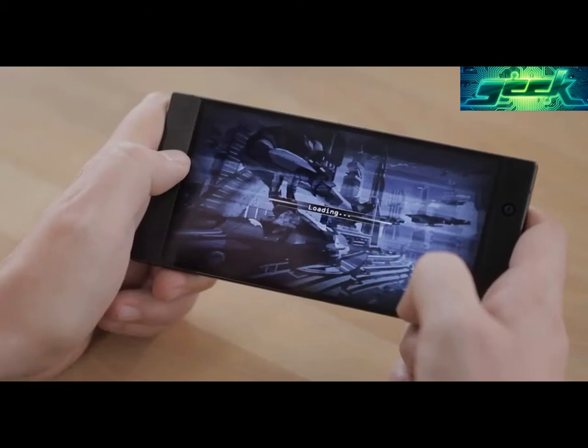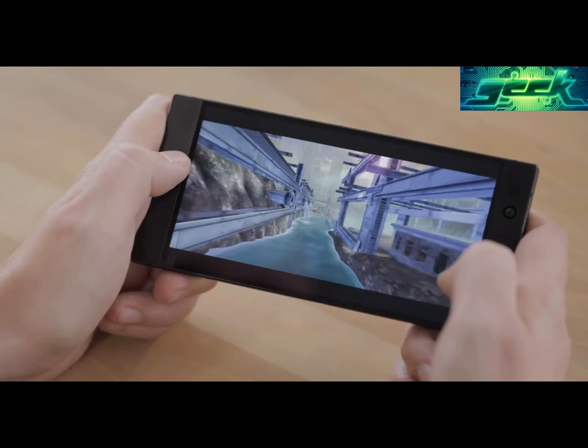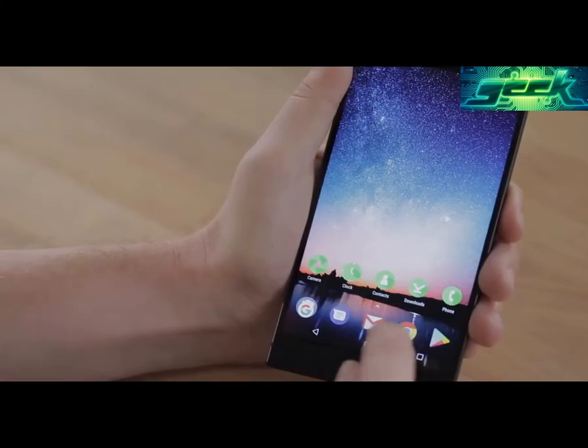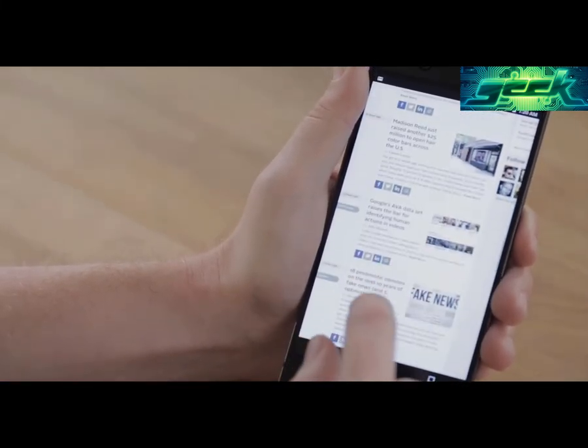Meanwhile, it's got a big ol' 5.7 inch QHD display with a bit of a trick up its sleeve. That screen can run at up to 120 Hz, which is really just a fancy way of saying it refreshes super fast. The faster your screen refreshes, the smoother things like scrolling and fast-moving objects are going to look.